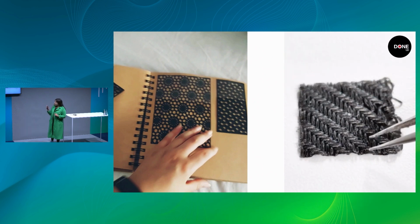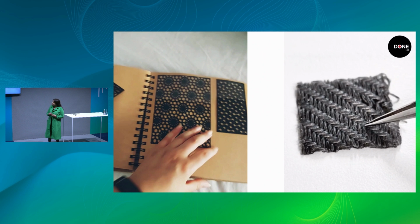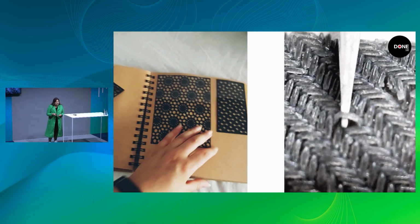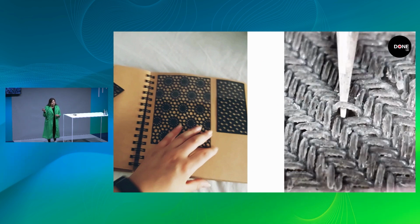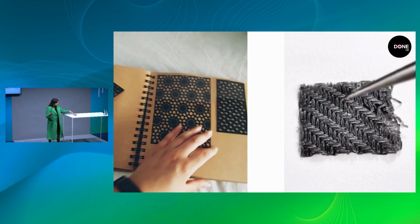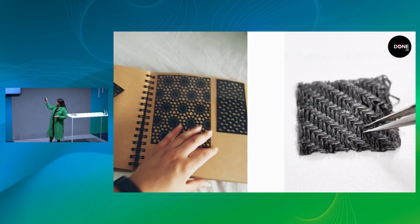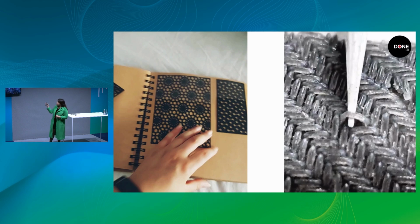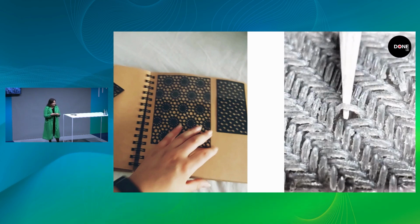On the left we have a video that is not playing. It is a catalog of textiles that are basically non-woven, something like this. And the more recent phase of this research is about creating precisely this interlacing of yarns.